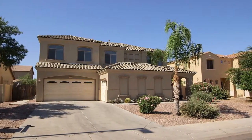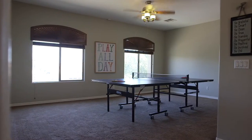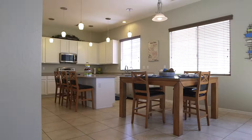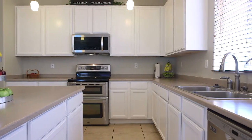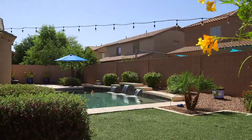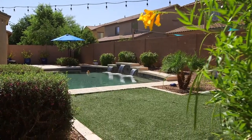This is a beautiful home. It's 4,000 square feet, has 6 bedrooms, 3.5 bathrooms, a den, and a loft. It's beautiful inside with upgraded tile floors, refinished cabinets, brand new paint, stainless steel appliances, and more. The backyard is great as well, featuring a sparkling Pebbletec pool. I know you're gonna love this home. Let's go take a look.